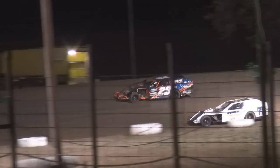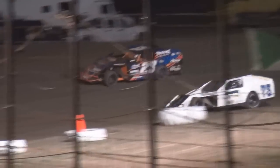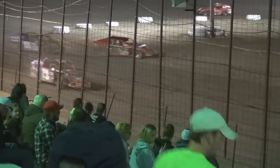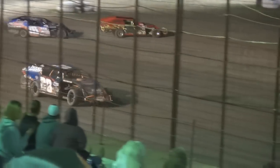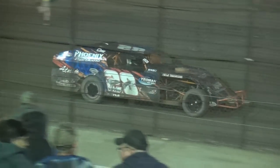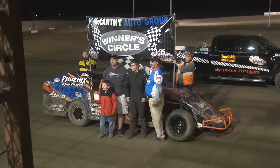Picking it up in that Phoenix chassis, Andy Bryant driving car number 28. Truman Asher gave it everything he had. He tried him high, he tried him low, just could not get enough momentum on that low side to pull up to it. As Allen's heading down, track side now, going to bring Andy Bryant up. Again, Phoenix chassis on the side of that race car. Good run for Andy.